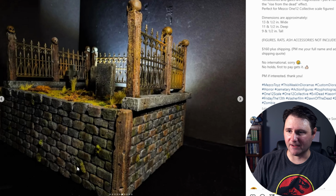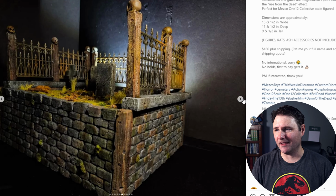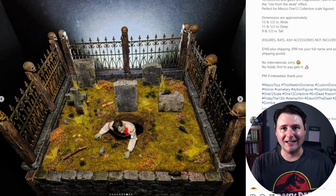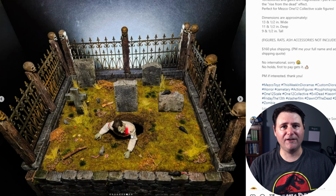The brickwork looks awesome. We got some mosses and some nice weathering on there. That looks so good. So if this is something, especially with Halloween coming up, this is going to be an awesome display piece that you could have on your coffee table when guests come over. They're going to see that and be like, wow, that is so cool. It's so unique. I've never seen anybody else have something like that. And that would just be amazing. Little rat there. That's freaking awesome. Great job on this piece.